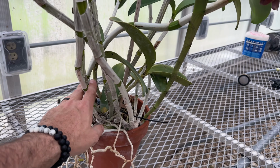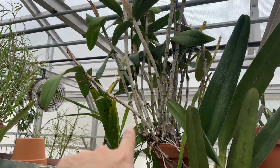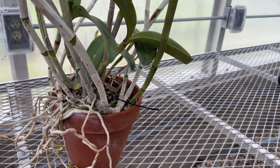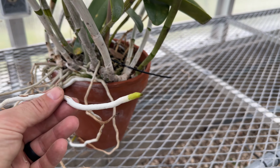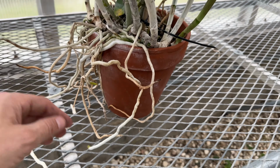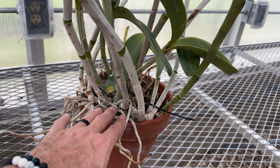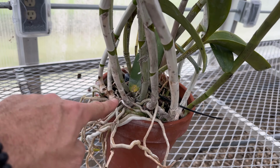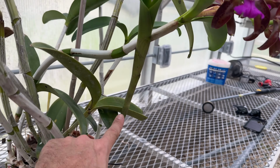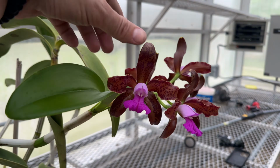It's in the same size pot, I believe. No, it's actually in a smaller pot than my gigantic Amethyst glossa. So this is in a smaller pot, but you can see it's cranking out new roots all over the place. It's a super happy plant. It is just absolutely attached to the side of this pot, and it seems to be growing around the side of the pot, which is super cool. It's got a new growth here.